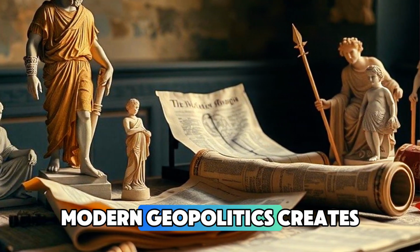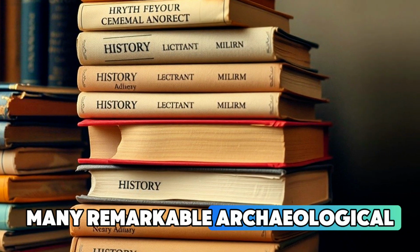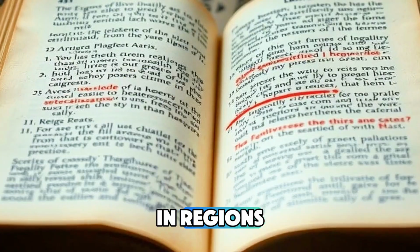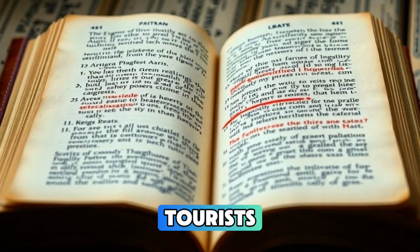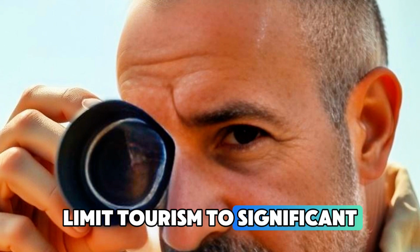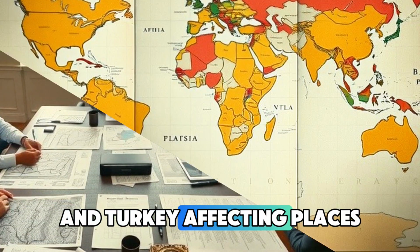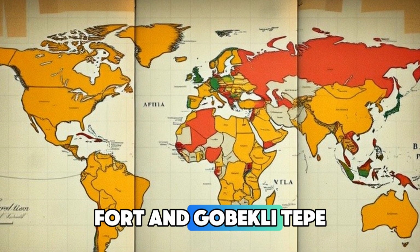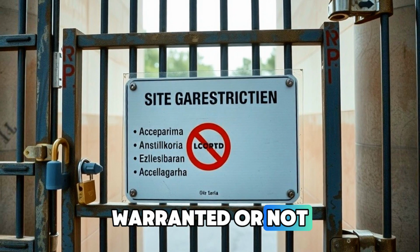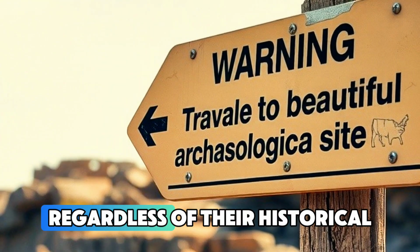Modern geopolitics creates another powerful filter. Many remarkable archaeological sites remain inaccessible simply because they exist in regions deemed unsafe for Western tourists. Current travel advisories limit tourism to significant archaeological sites in countries like Pakistan and Turkey, affecting places like Ranikot Fort and Göbekli Tepe. These safety concerns, whether warranted or not, effectively erase these sites from public consciousness regardless of their historical importance.